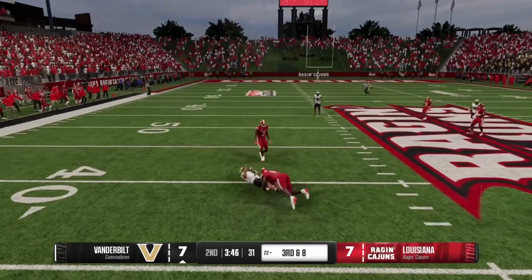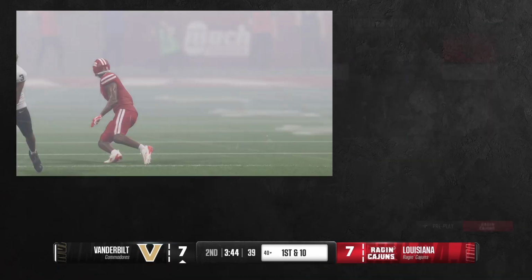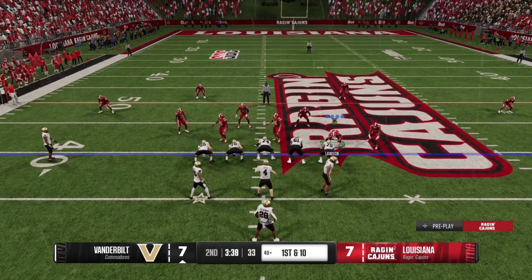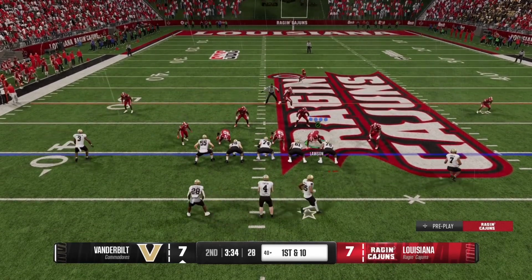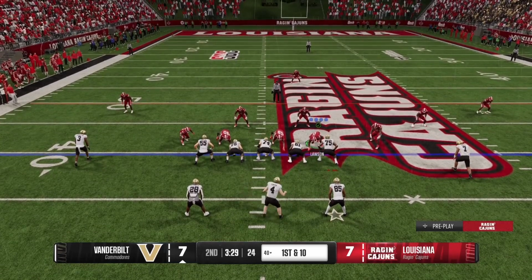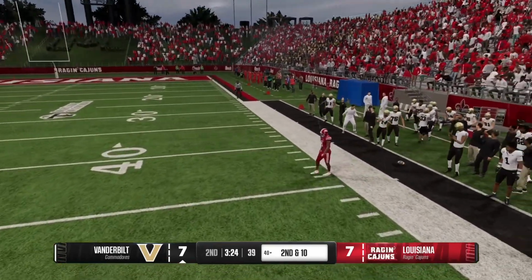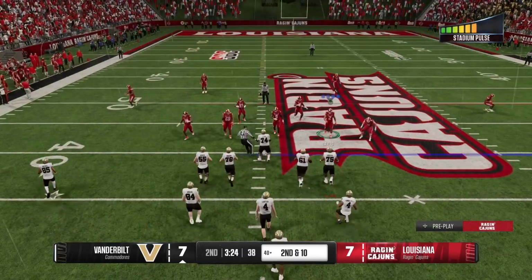He's got it. Solid work and execution there. They'll have a first down as they mark it at the 40. And the Commodores want to crank the tempo. Looking to move it through the air. And he just overshot his man and threw it out of bounds, incomplete. Bad news on that play, it's an incompletion.